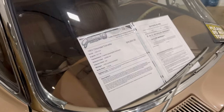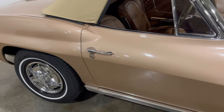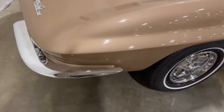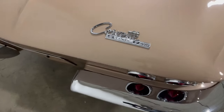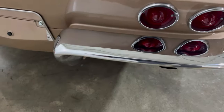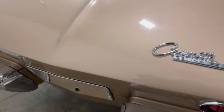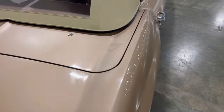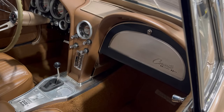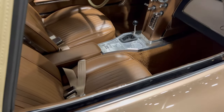Here at Gateway. I mean, this thing is pretty nice. You really, the Stingray on top of that. I mean, this is a sharp car. Better look at the back end. Clean all the way around. Take another look at this interior. This is a sharp car, man. Real sharp.